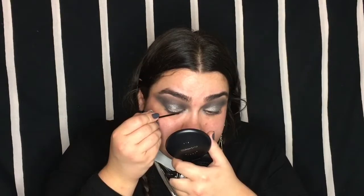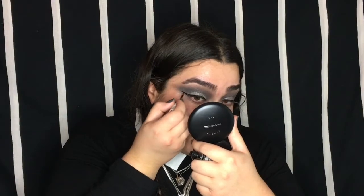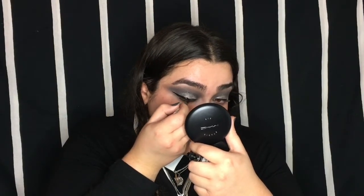So now I'm going to do a wing, I believe. I'm going to start off just by lining the top lash and see if I'm going to do a wing or not. So now I'm going to do mascara. I'm going to add a small coat of them because I think I'm going to put eyelashes on. I know, who am I? Eyelashes. I never wear lashes.